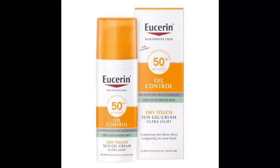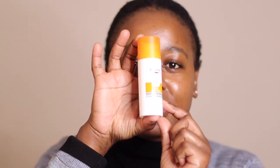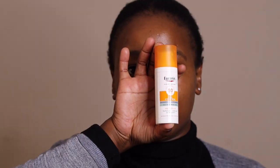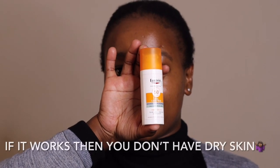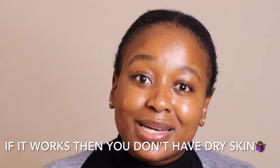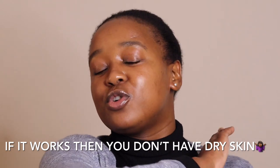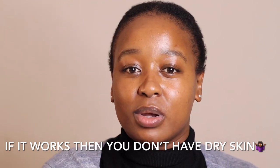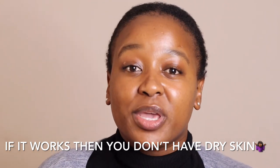Now the next sunscreen is the Oil Control Advanced Spectral Technology for Oily Acne Prone Skin. It says for oily acne prone skin. If you have dry skin, don't buy the sunscreen with the green column in it. I don't know whether to call it a column or not, but don't buy the sunscreen with the green. It will not work for dry skin. This sunscreen, no matter how many layers you put as a dry skin type, it will not look good on you. It will not moisturize your skin. You can wear it with moisturizer, you can wear it on it. It's just not gonna work for people with dry skin.